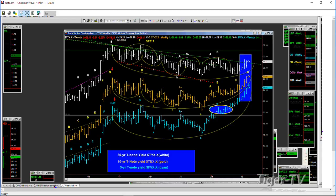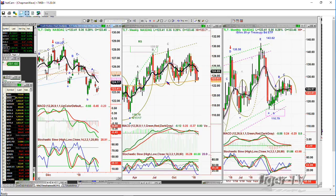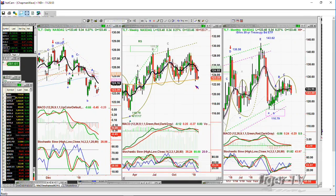If I look at the very long-term TLT, which is the 20-year Lehman T-bond fund, you'll see that this 200-period exponential moving average in the weekly chart has been tested a number of times over the past 6 months. What's going to be very interesting is if the low that was made back in January, the week of the 12th, that low of 122.66, is going to be taken out, because if it does, then it'll point to the 122.42 level, not much lower, that was made in October, and you get step by step to the downside after that.